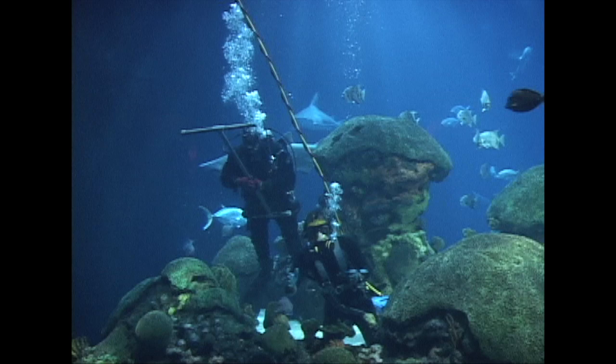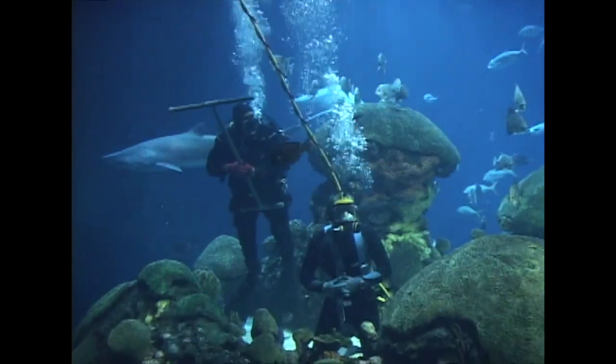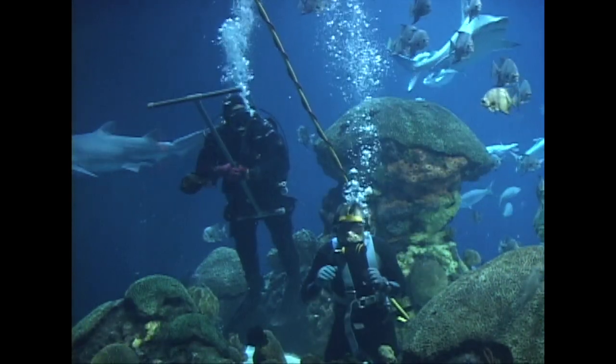Well, you have found it. This is the Secret Reef right here. It holds many different secrets. Well, give us a hint. Well, one of our secrets here is we actually make this saltwater.